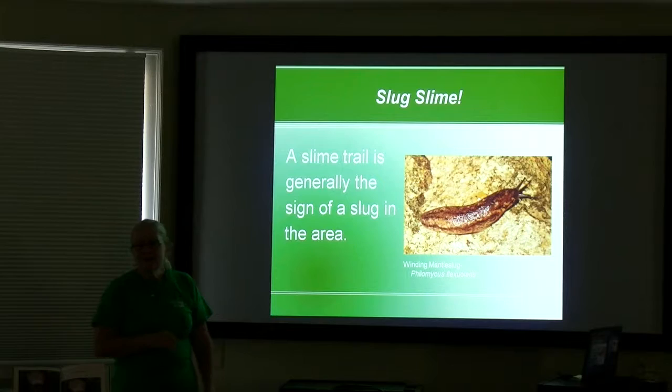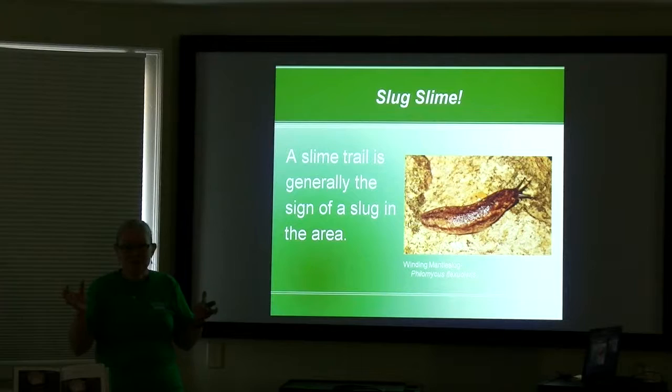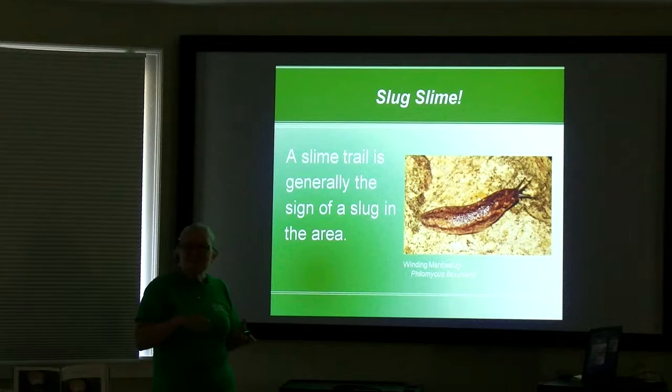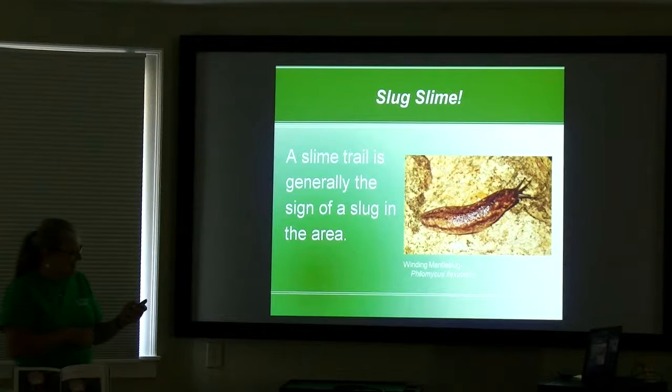So we get a toothpick and we agitate him with a toothpick, and he gets irritated and throws out his defense slime, and it's different colors depending on the different species. So we sit there and agitate slugs. This one, if you look close, you can see some yellow slime up there. So that was a yellow slimed slug. It's a fun job.